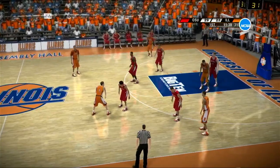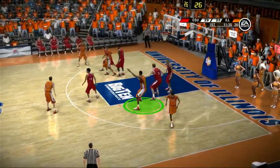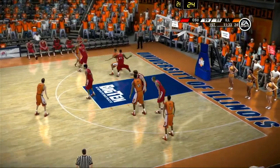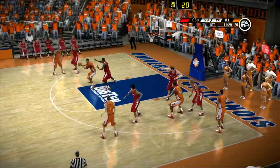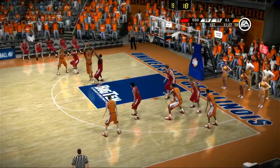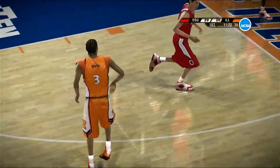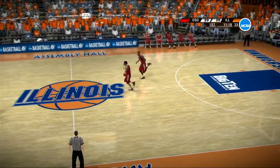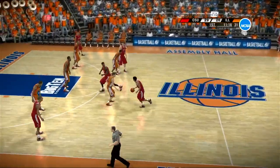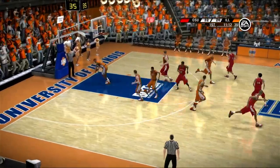They work it back to the outside. The small forward takes the pass. He squares up down on the low block. I tell you, teach your player to face up and get in triple threat position. You can drive, shoot, or you can pass. From three-point range. He lets it go. Scorches the net.